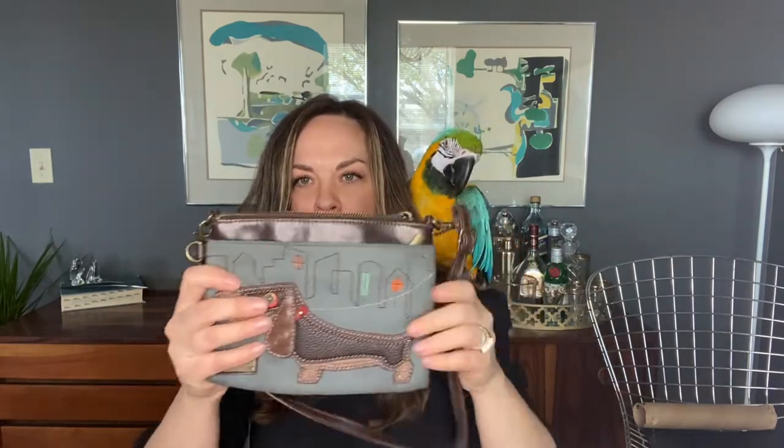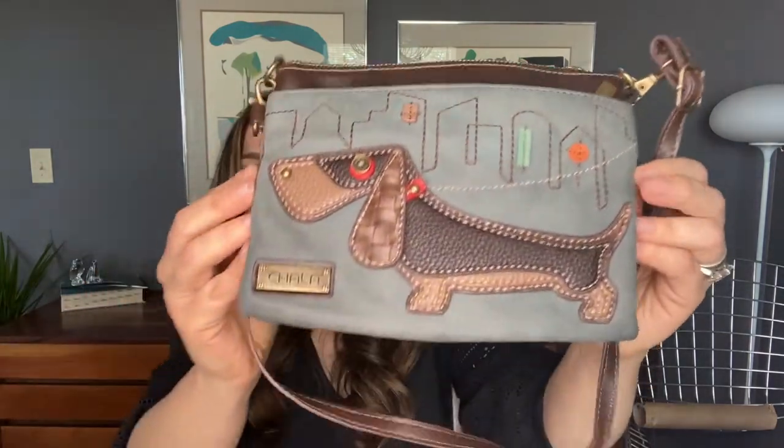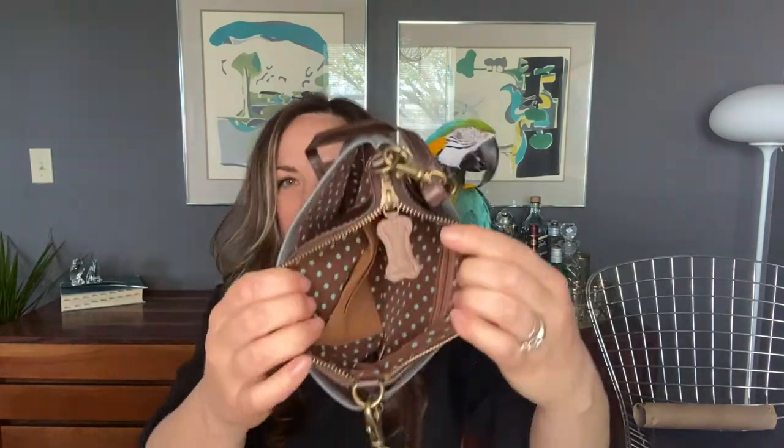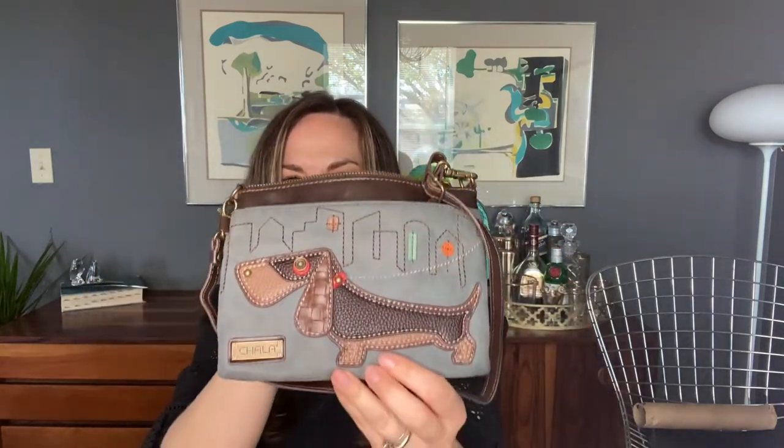So next up, a couple handbags. The handbags at this thrift store were just $3, so I wouldn't have normally picked up this brand, but there are a lot of dog lovers out there, and this kind of looked like a Dachshund or a Basset Hound. So I went ahead and got it just for the fun novelty of it. I'll hope to get about 25 for this.